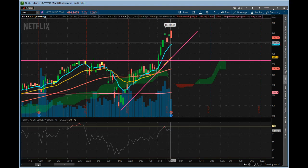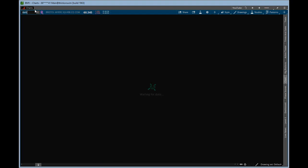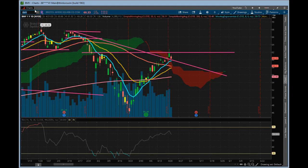Also keep in mind Netflix could be really choppy after earnings. We've seen that before, so just be careful with that. Netflix is notorious for doing that and really just chopping everybody out before moving a couple days later. And then last one, BMY. Again, upper shadow yesterday basically filled, tagged the prior inside day levels. Looked like it's maybe starting to work on a cup and handle type pattern, so let's let that continue to work itself out.